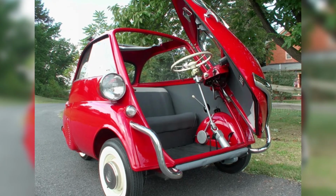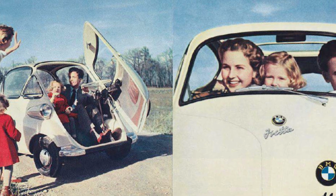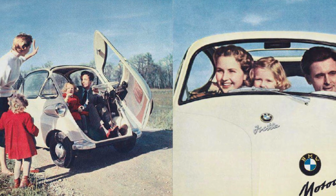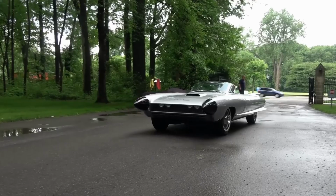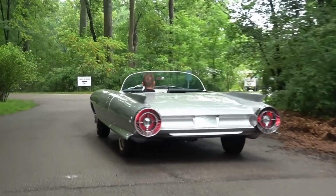This one had 3 extra doors to make it easier for people to get in and out. It could fit up to 5 adults, including the driver. That's pretty cool. Number 2, the 1959 Cadillac Cyclone XP74.